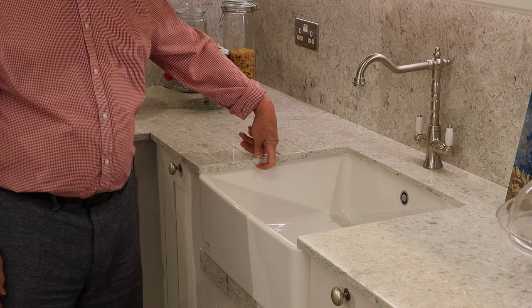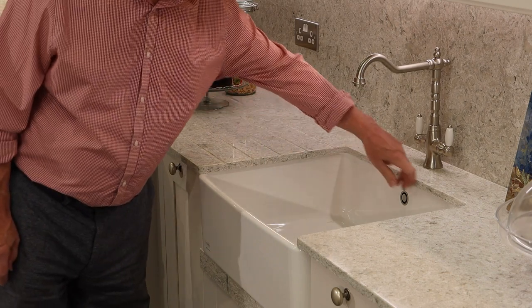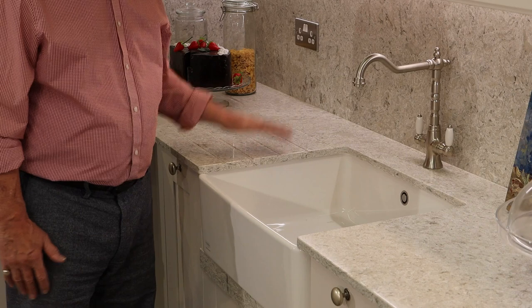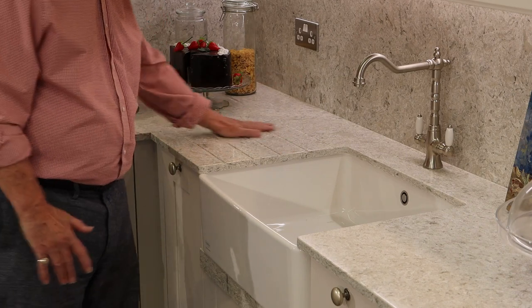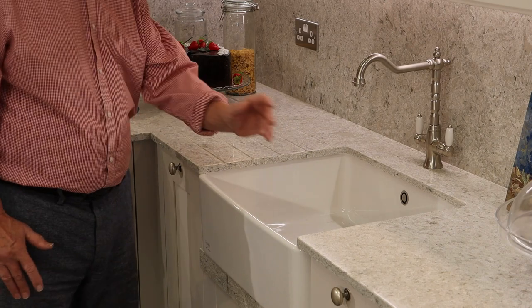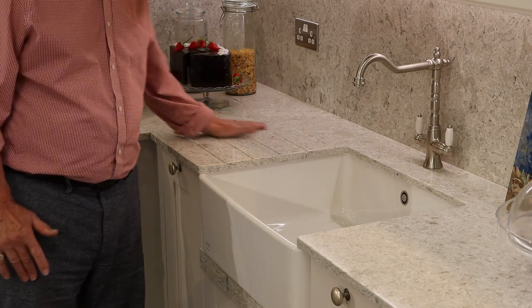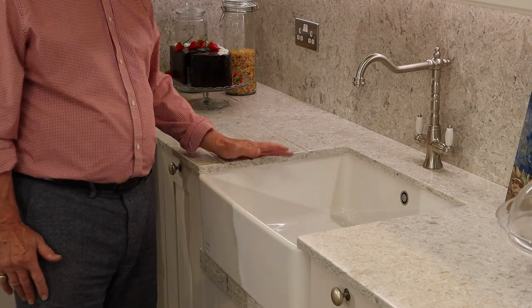There are, of course, thinner worktops and there are thicker worktops, and you will see this edge all the way around your sink. But essentially, one of the main advantages of the undermounted sink is if you have any food residue or anything on the worktop at all you want to wipe into the sink, there's absolutely no lip whatsoever to stop you from doing so. And that's one of the main advantages of an undermounted sink.